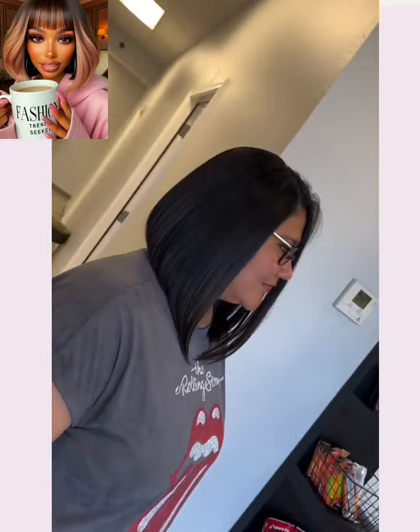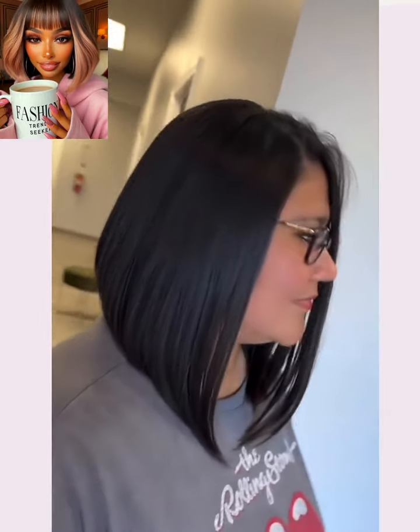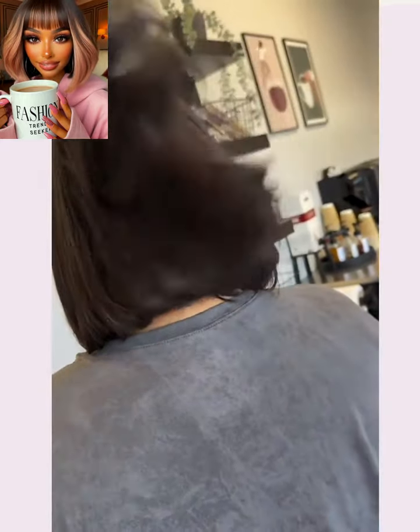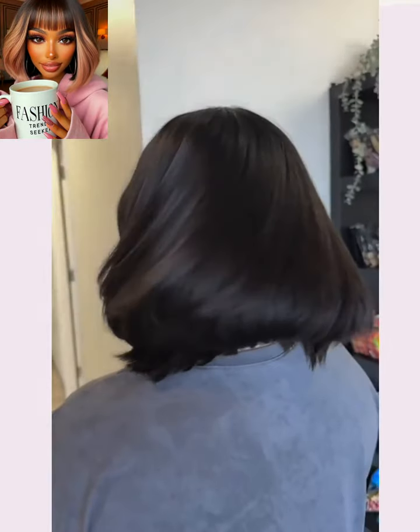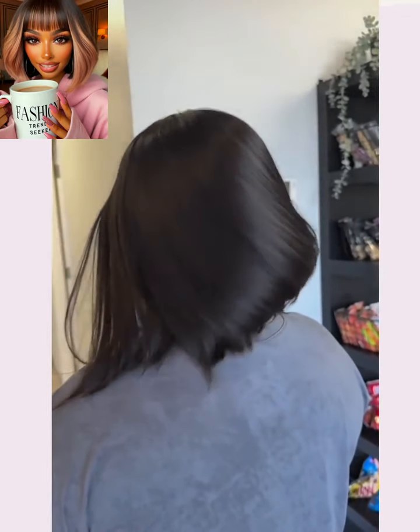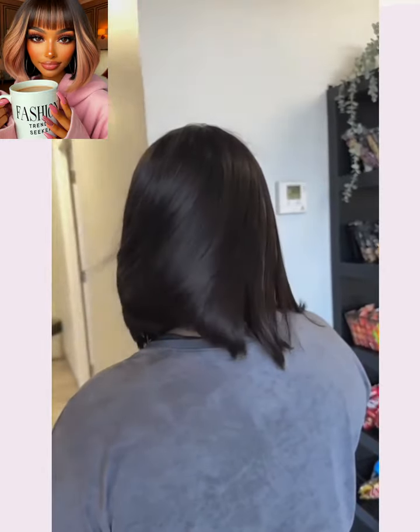Beautiful bob makeover. So much fullness. Amazing. And what's crazy to me is the fact that she has this much fullness and the back portion of her hair has been shaven. That is an insane amount of thickness to her strands. I love it.